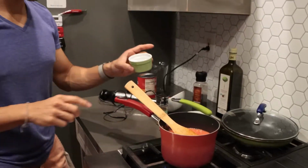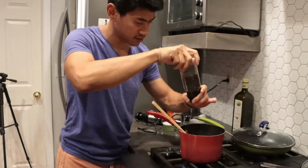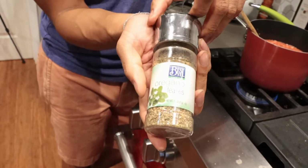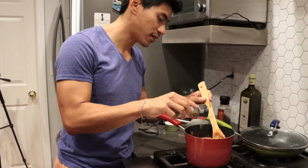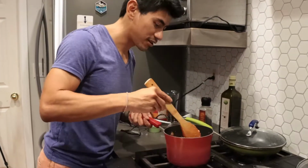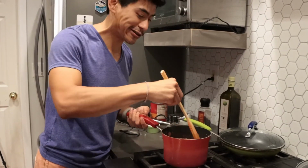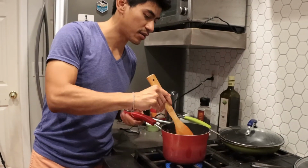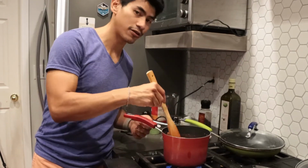The seasoning, we're using a pinch of salt, cracked pepper. The most used spice in Italian cooking, oregano. I have an Italian friend who just says, you know, he cannot live without oregano, and I believe it. That's about 1 teaspoon of oregano, and I might add more later. Bring it to a boil, have it bubble a little further, and then lower down to simmer. Gonna let it simmer and reduce for about half an hour.